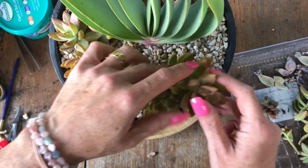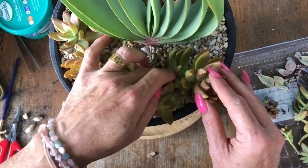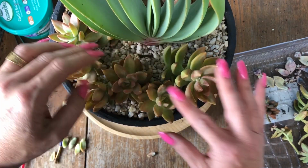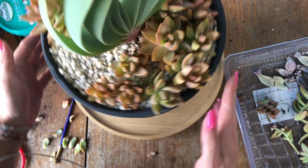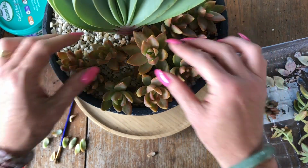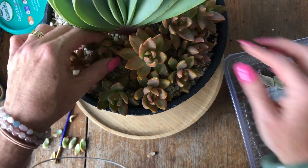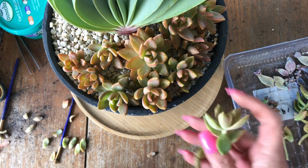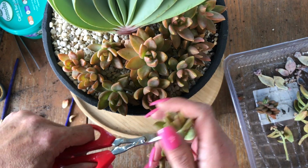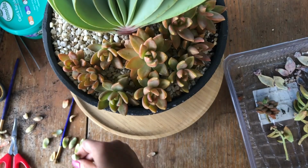Maybe if I lay, there's a little bulb there, so I point that up, and I might lay that one more. I think I might need some more cuttings, which I've got plenty to take from out the front. I have a few laying around here too. Not pretty ones though. And these little leaves I might try and propagate.